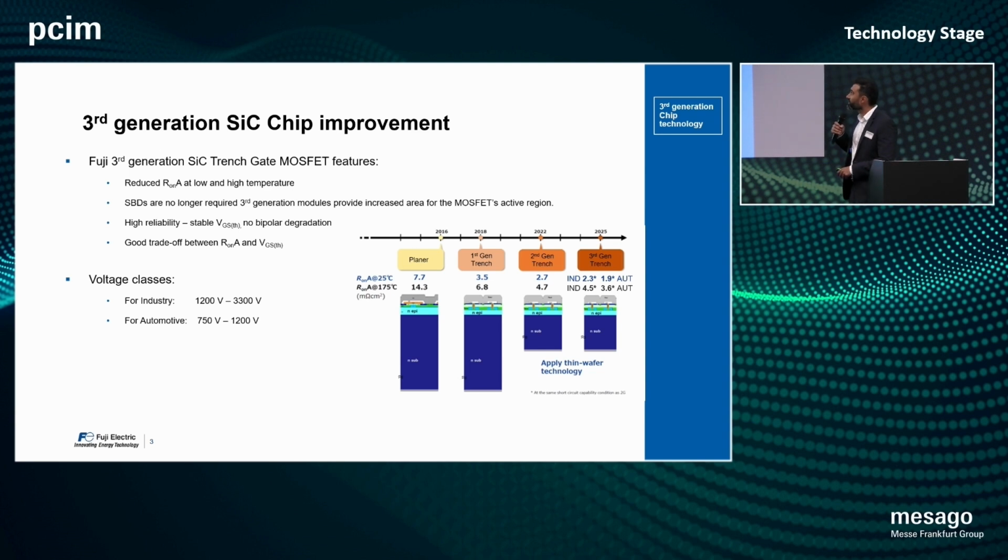The Fuji third generation silicon carbide trench gate MOSFET features reduced RonA at low and high temperature. Schottky barrier diodes are no longer required because the body diode is fully able to handle the energy. Then high reliability, stable VGS, no bipolar degradation because there's no Schottky diode, and a good trade-off between RonA and VGS. We will provide the modules with voltage classes for industrial from 1.2 kV until 3.3 kV, and for automotive 750 V until 1.2 kV.